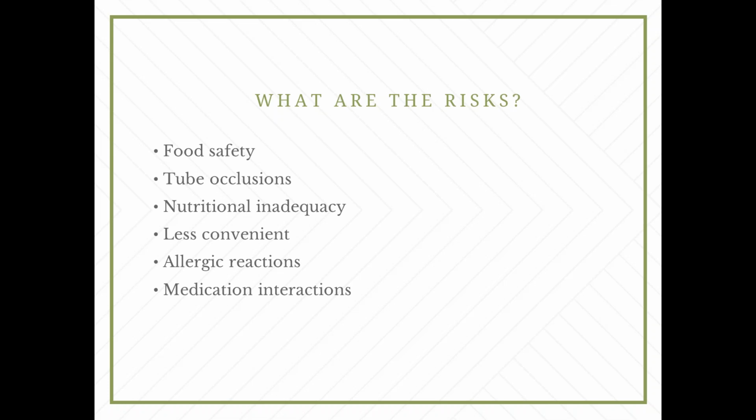And in regards to nutritional inadequacy, there is certainly a risk of significant intake variability and potential inadequacy. This should give pause to clinicians. We will not know exactly how much nutrition our patient or client is receiving if they're using homemade blended food. And that risk of the unknown or an inadequate intake should be factored into the decision making.